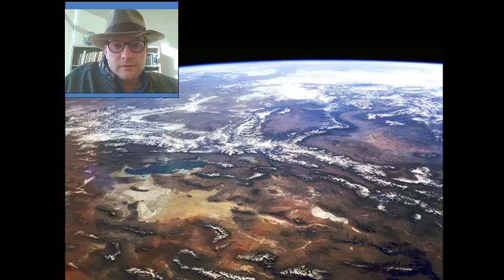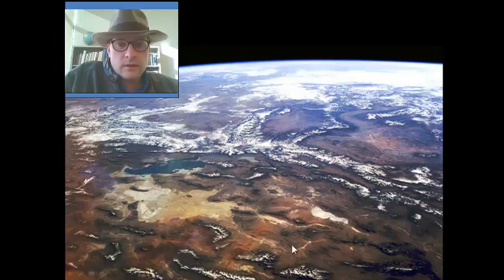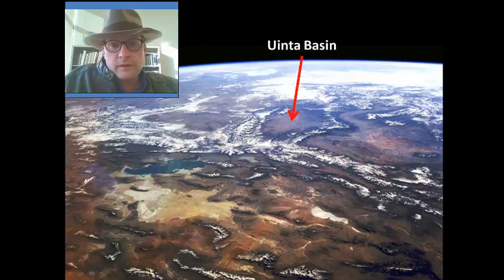Now, the Uinta Basin is a very large basin in northeastern Utah, and this is a satellite image. I think this actually comes from the International Space Station, looking toward the east across Utah. And down here you can see the Great Salt Lake out here. And if you look off to the east towards Colorado, you can see this large basin up here. This is the Uinta Basin.